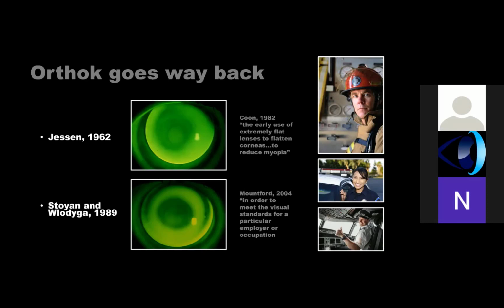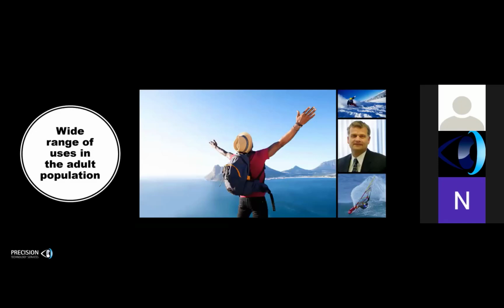So really, Ortho-K started out as very much an adult-oriented lens. And really, in its modern construction from the millennium, has been to essentially provide freedom from glasses and contacts, an alternative to refractive surgery. Patients that work in dry environments where maybe the air conditioning is causing issues with their soft lenses, patients that find wearing contact lenses in their activities kind of challenging. So again, the Ortho-K lens was designed for adults. It was not designed for kids.